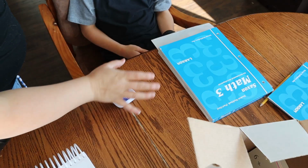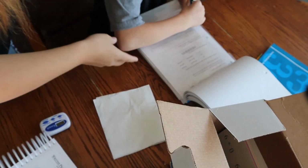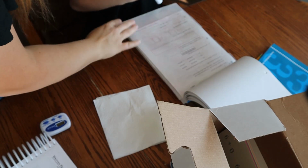All right, you have 45 seconds to do your fast facts. Great job on the fast facts. Now you just have 2 pages of your regular math.